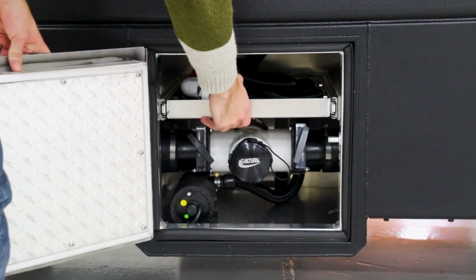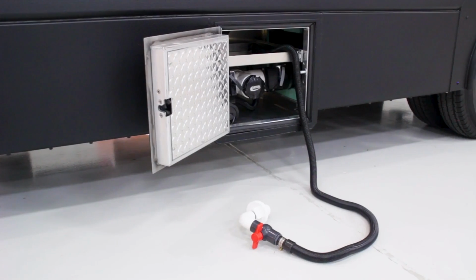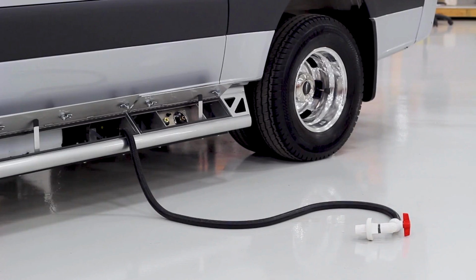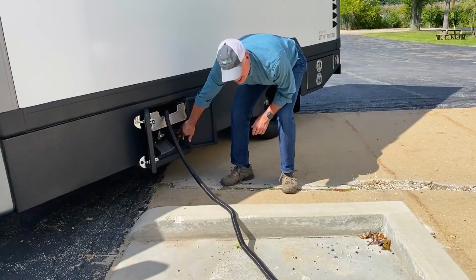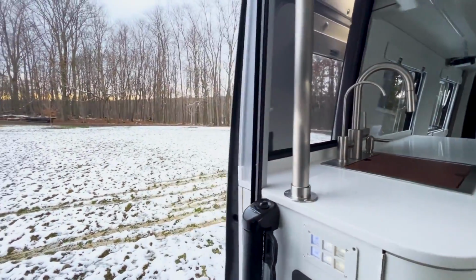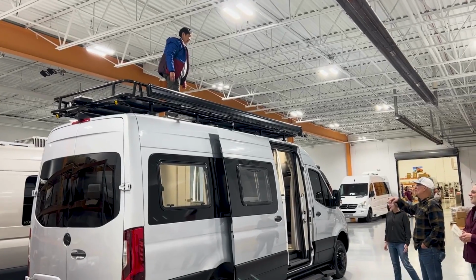Our dump and fill, we don't have a 3-inch hose. We have a 1.5-inch diameter hose that actually stores in a compartment. It's continuously hooked up, so it takes about 4 minutes to empty gray and black tanks. So all these things subtract care, subtract thinking, and subtract the hassles that used to be involved with Class B motorhoming.